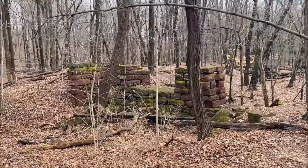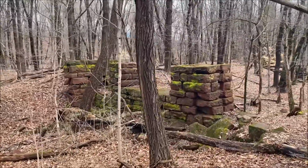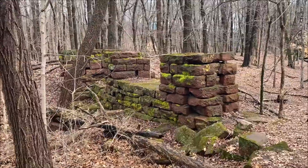Check this out, guys. We got our very first Adams Mill Dam ruins right here off the side of the trail. This is really cool to see.